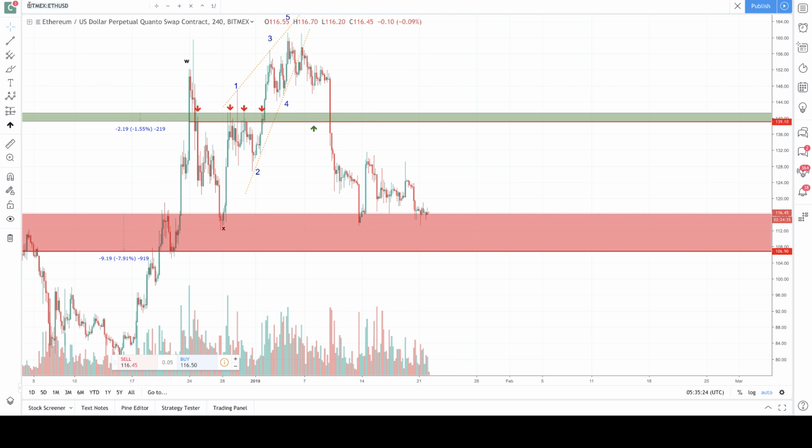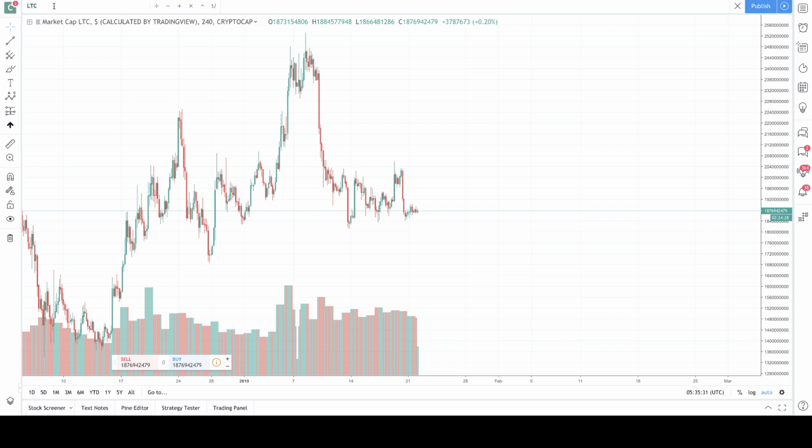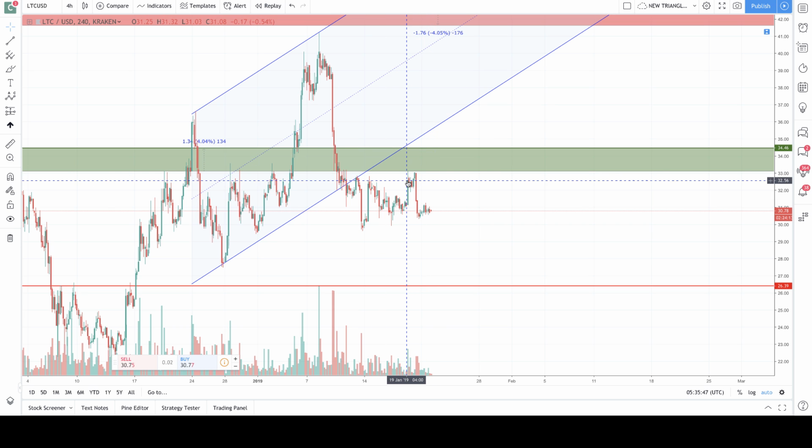As far as Litecoin is concerned, of course, if Bitcoin and Ethereum reverse at these levels, then I would expect Litecoin to reverse as well. That being said, let's go to the US dollar chart here. Litecoin is right under that key level of resistance that I've talked about many times thus far. In fact, when I saw this rejection from it a few days ago, I thought that would be the perfect short. Unfortunately, I don't have an exchange that I can short Litecoin on, so I wasn't able to take it. But as you can see, we rejected off that resistance and dropped back down.